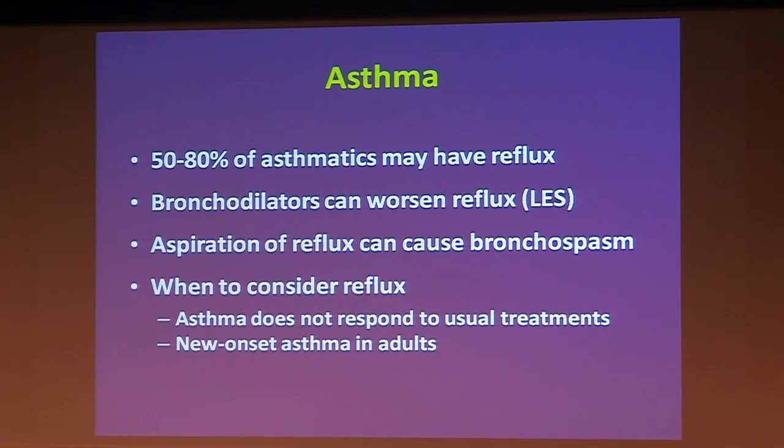So with regard to asthma, up to 80% of patients who have asthma can also have reflux. And in a way, it's a two-way street. It could be that the asthma or the treatment of the asthma is contributing to the reflux. Bronchodilators such as albuterol, which is something that is used as an inhaler on an as-needed basis, can actually lead to weakening of that lower esophageal sphincter, the junction between the stomach and the esophagus, and allow for reflux to occur. But on the flip side, if you have aspiration of the reflux contents, that can lead to spasm or constriction of the bronchial tree, or the breathing tubes that come off of the trachea.